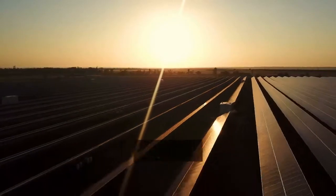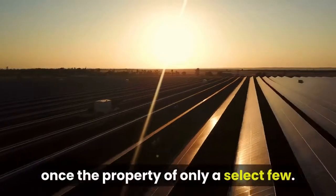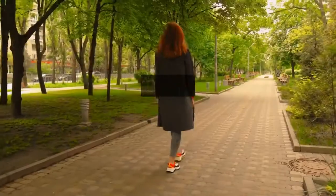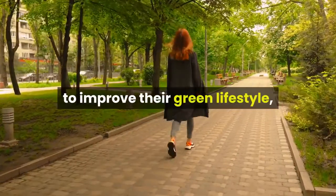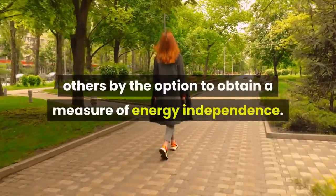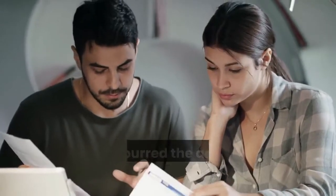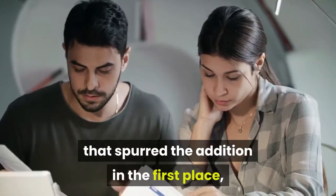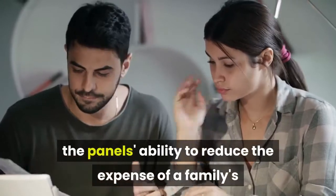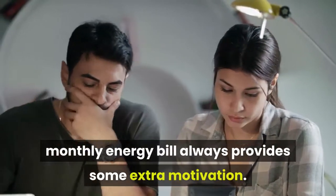Americans everywhere are now upgrading the roofs of their homes with solar panels, once the property of only a select few. Some are motivated by the opportunity to improve their green lifestyle, others by the option to obtain a measure of energy independence. But no matter the original desire that spurred the addition in the first place, the panel's ability to reduce the expense of a family's monthly energy bill always provides some extra motivation.